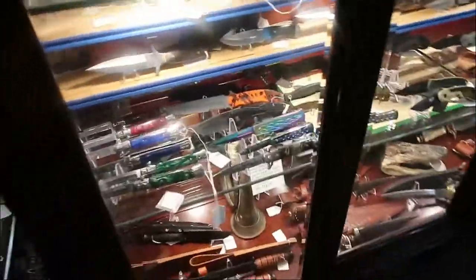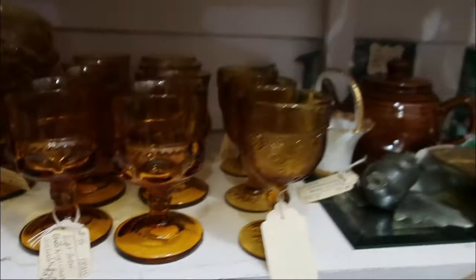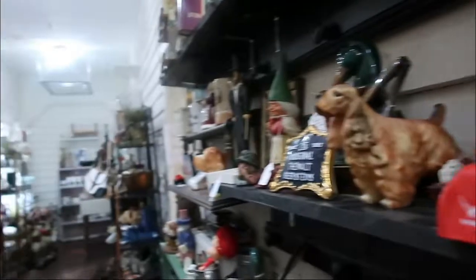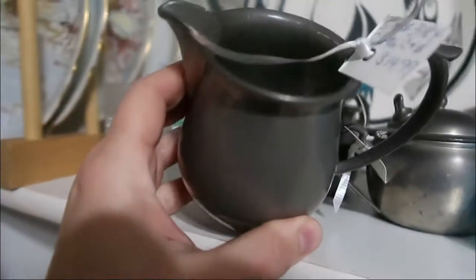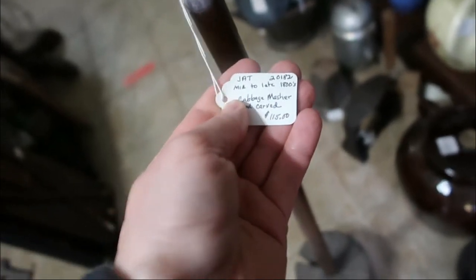Nathan's found his showcase of the Nakuchi antiques. Oh my, that looks scary. That's cool. This here is so cool. It's a cabbage masher, like for making sauerkraut. Isn't that awesome? $115, and it can be you and yours. It says mid to late 1800s, and it's hand carved. Really neat.